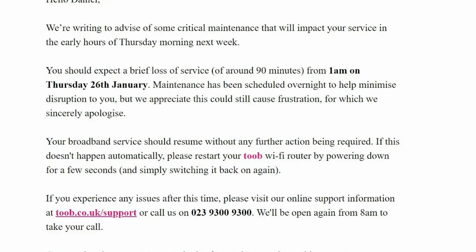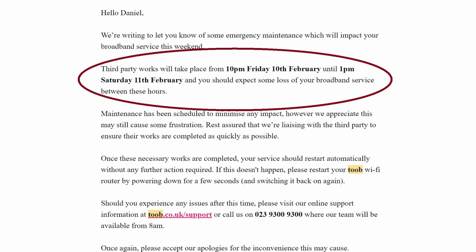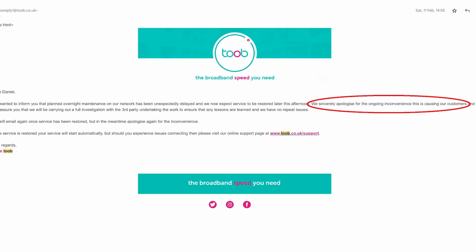The first instance happened a week after the installation. I was given an email and I was told that there would be 1 hour of downtime at 1 o'clock in the morning, and that was just for some maintenance work. That wasn't a problem. The second downtime was about 1.5 months after the installation. I was given advance notice by email, and I was told that my connection would be down for 14 hours, and that was on a Friday night into a Saturday. Unfortunately, it actually overran by 5 hours, so I had 19 hours of downtime.